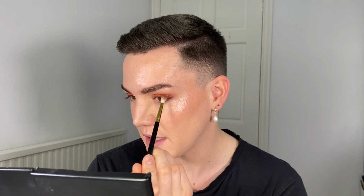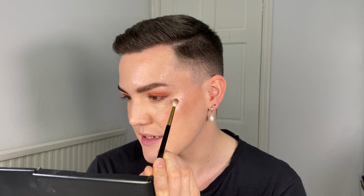And all I'm going to do is take some of the two brown shades and just kiss that into this part where they meet on my brow bone. Just because I think we've lost that transition a little bit, and I just need to make sure it all melts together and wings out slightly. You can see there, I think we just needed that little bit more depth in here.